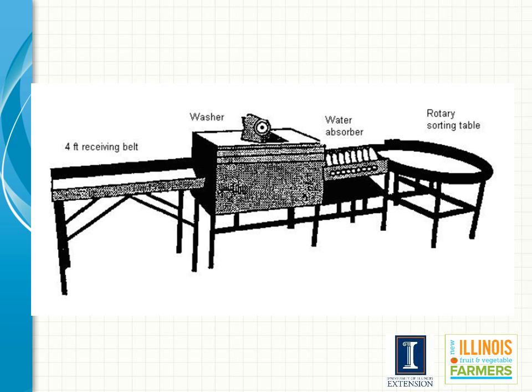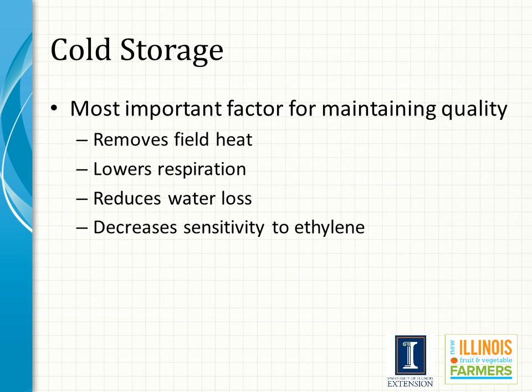As operations grow in size, then it becomes actually more efficient to have packing lines that have sizers on them. But for small growers, quite honestly, there's no way you could ever justify the expense of buying a packing line or buying the building to hold the packing line that would be required for having a sizer associated.